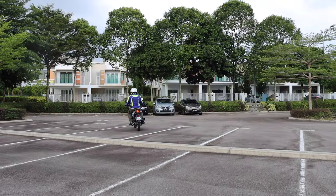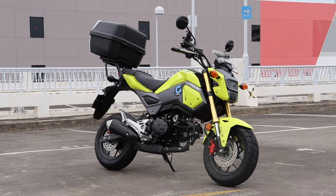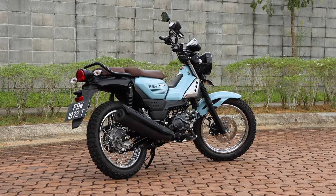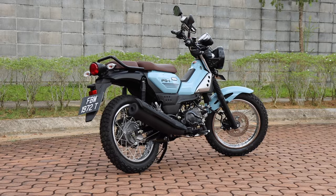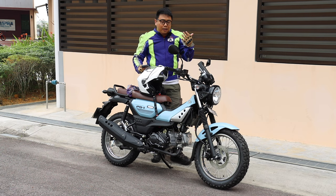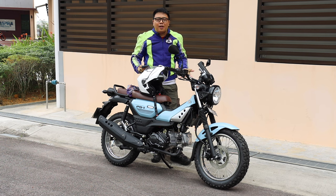It's somewhat similar to the Grom or the MSX in certain ways. So depending on how you look at the PG-1, for developing markets, they may see this bike as a budget-friendly option to get from point A to point B. And also, it's mechanically Spartan in nature, so any village mechanic or even the owner himself or herself can fix this bike without too much hassle or trouble lah. In developing markets, this bike may be treated as a toy lah, or a spare bike.